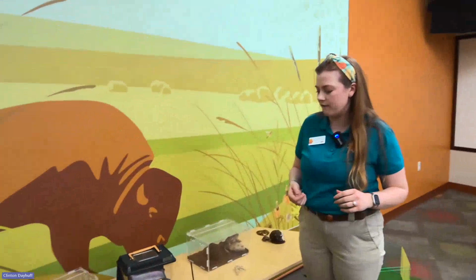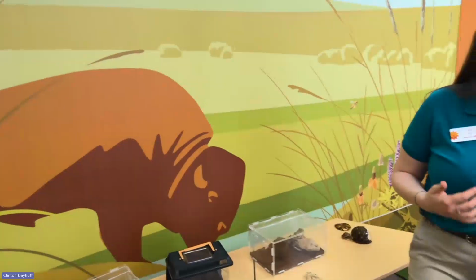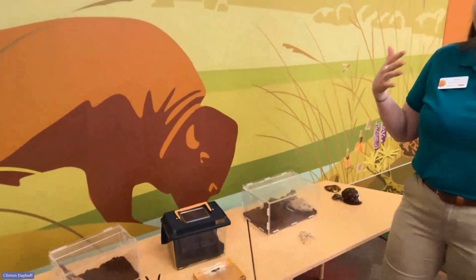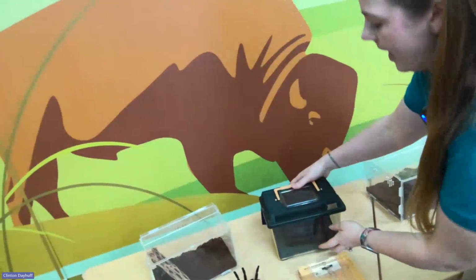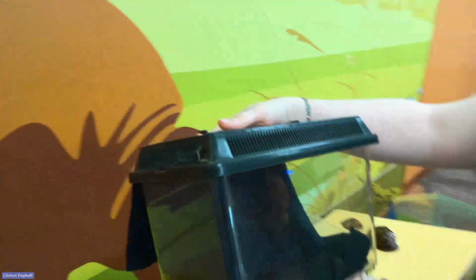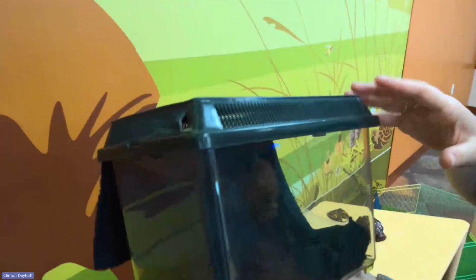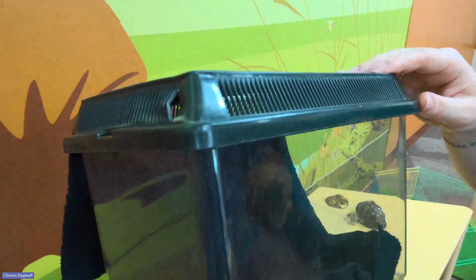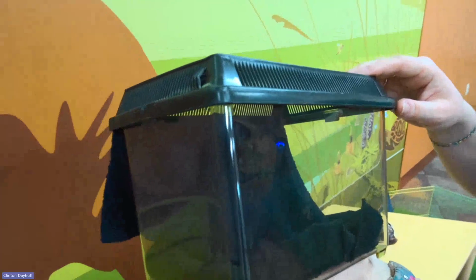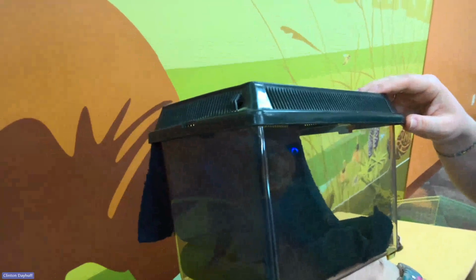The next one I have over here is our big brown bat. Now, big brown bats don't get their name because they're big. They're just bigger than the little brown bats. So if you guys take a look back in there, this is Echo. And Echo gets her name based on a really cool adaptation that she does in order to find her way around. She uses something called echolocation.